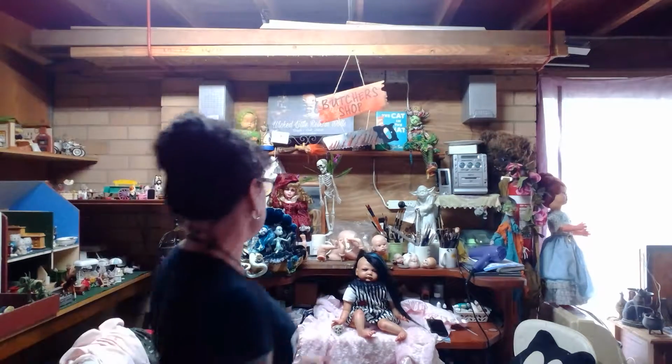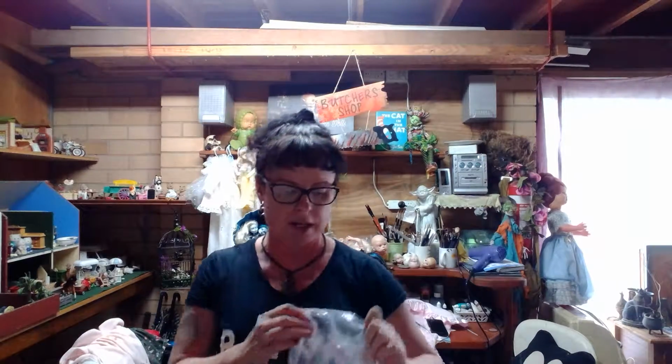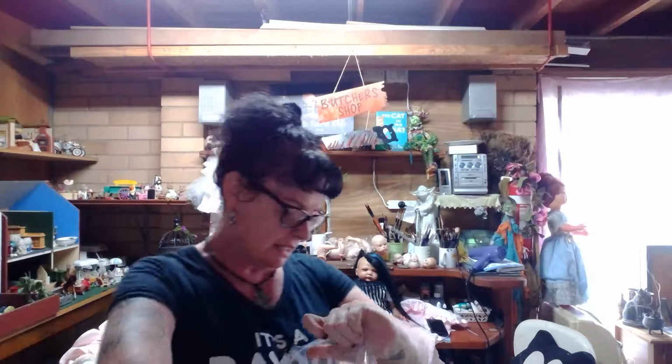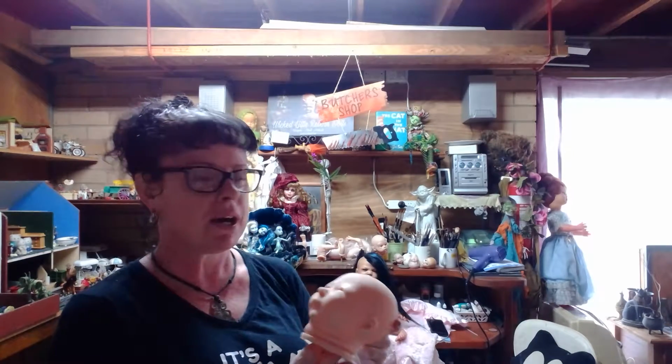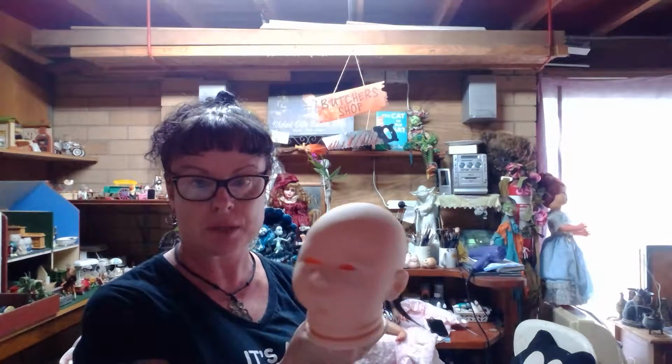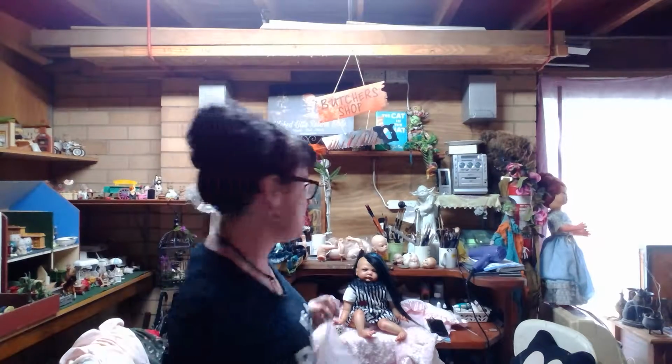Another upcoming baby that is coming as well, as I was gifted this dude. Isn't he cute? He was given to me by Annette of Aussie Reborn Supplies because she thought I could do something amazing with him. And I can, and I'm not going to tell you just yet. It's a surprise.